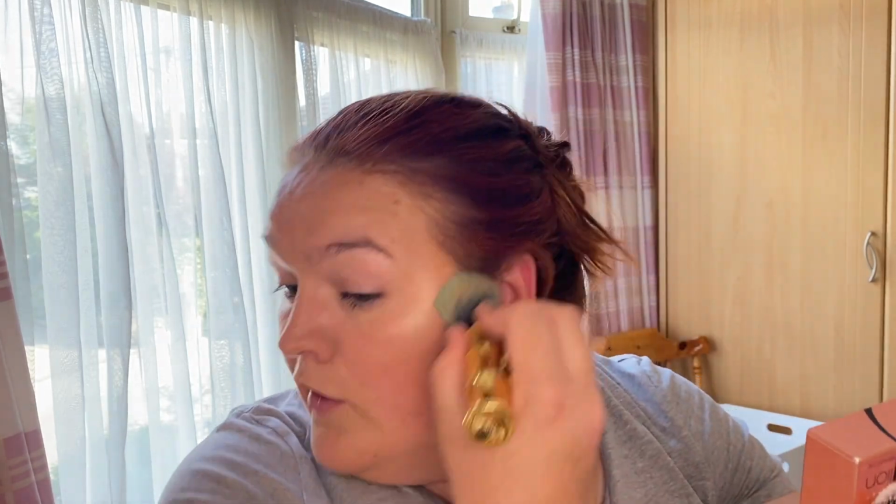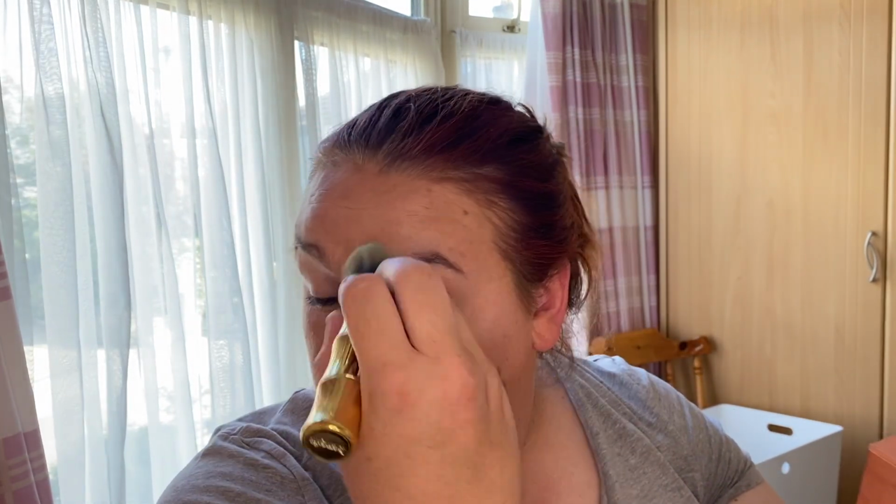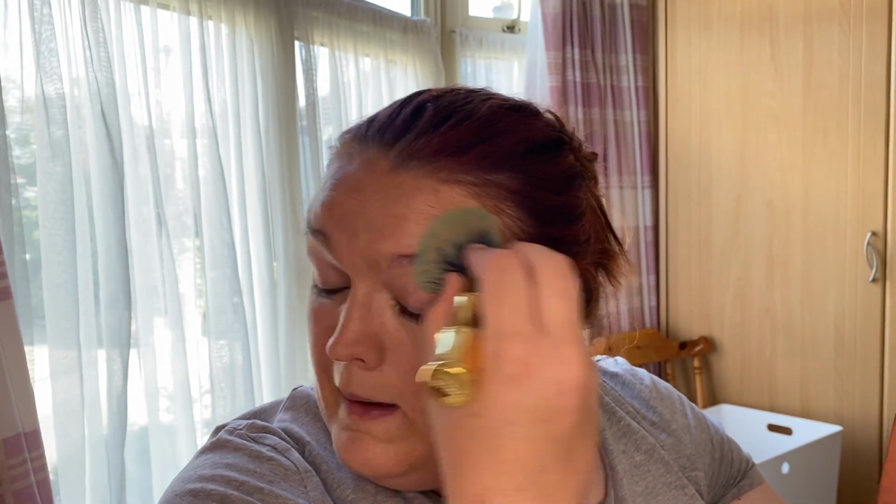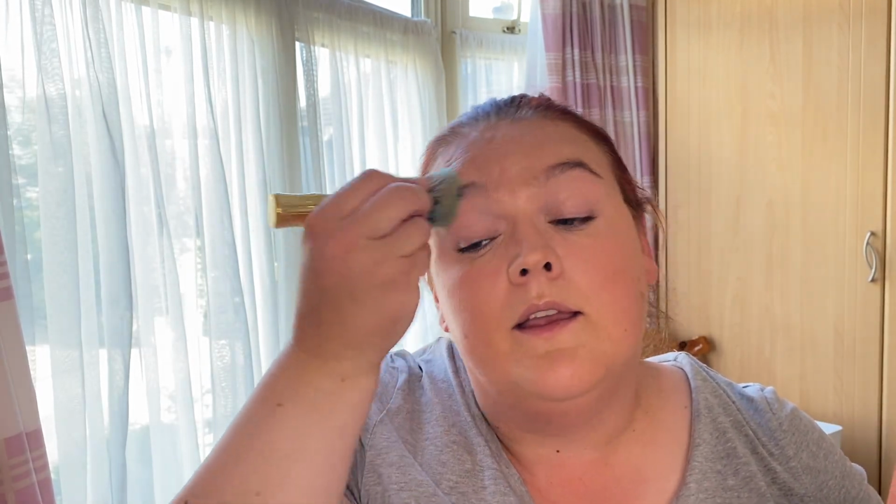I don't find that it clumps. If you use a powder product followed by a cream product, they get awful clumpy. This one doesn't. I don't know what the hairs are made of. I'm sure she told me, but I don't remember. This here is me mainly just blending it and dispersing it a little bit more, so it's not like really harsh lines. If you like harsh lines, then go ahead.